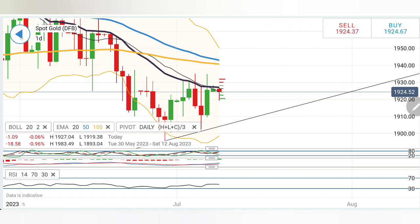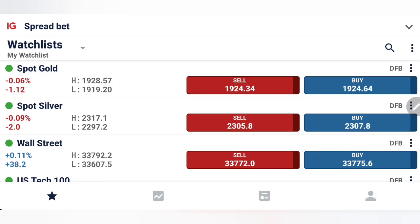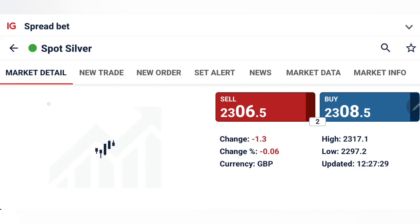And considering this, between 1920-30, do not take any position. Above 30 till 1950, we have to put a $5 trailing stop loss. Below 1920, 1914-16 first zone, 1910 the next support. 1910 now is a very good support. Below 1910 further bearishness will be observed.